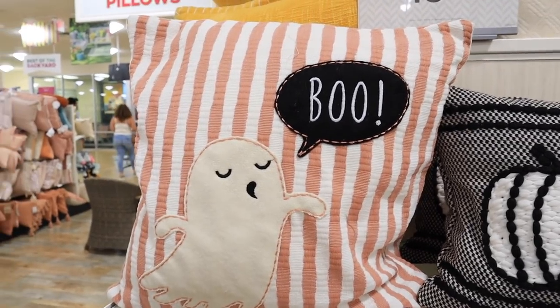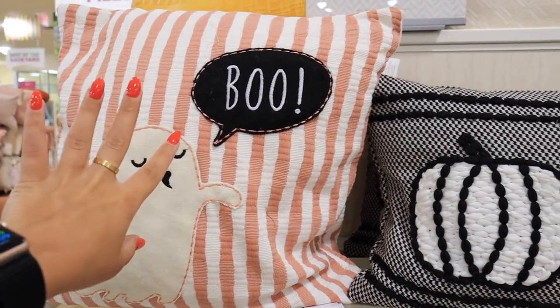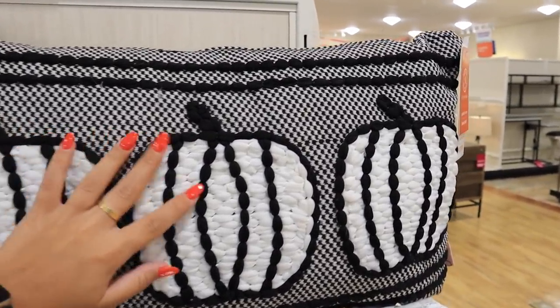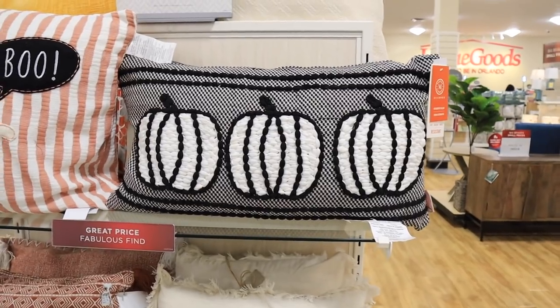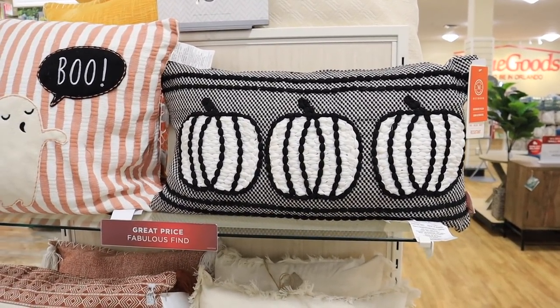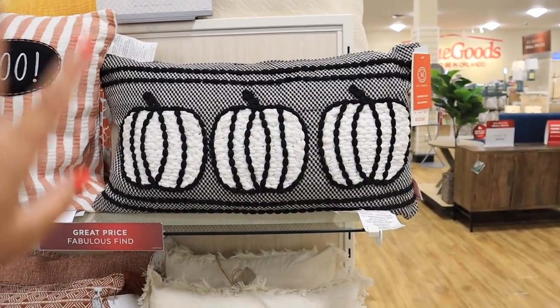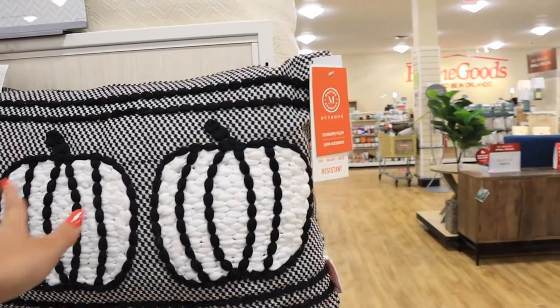Ooh, I found some really nice fall pillows. This one is adorable. It's this pinky mauve-ish color with a little ghost that says boo. Then this three pumpkin one, which is black and white, which I love. Oh my gosh, I didn't know there was gonna be so much black and white fall stuff. I went with a completely different color scheme in my head. Nothing's official yet, but I feel like I could keep the scheme I have now and do this. But I really love this.